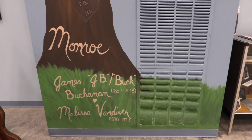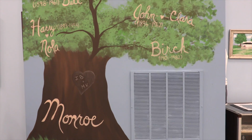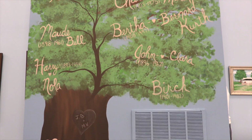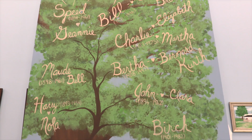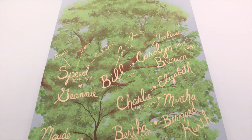One thing that the guests really like is the heritage tree on the back wall. They like to look at, of course, Bill was the youngest of 6 children, and they like to see how that heritage went out. One interesting fact that I find is that with all of those children, only Bill and Speed had grandchildren for his mom and dad.